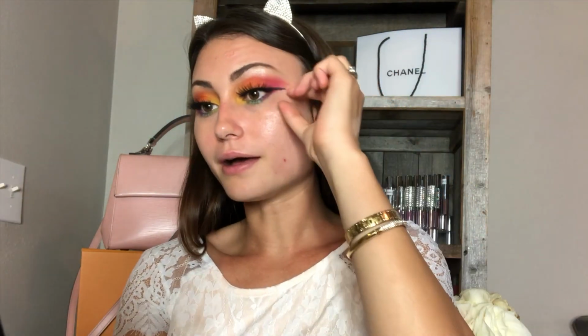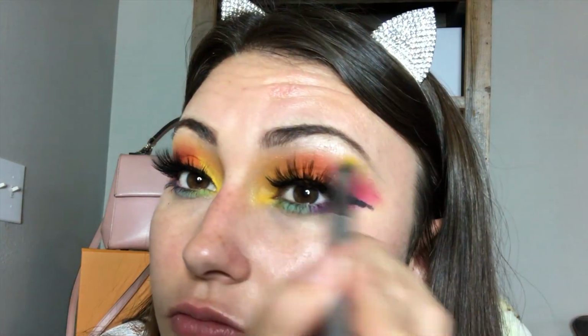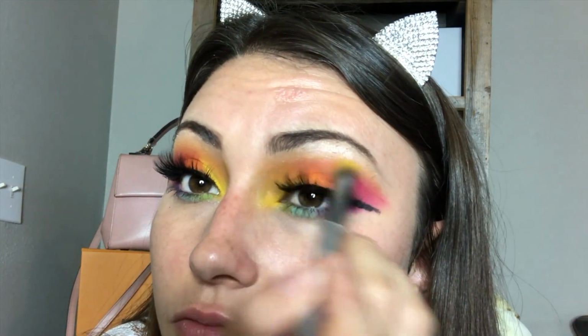It looks really crazy right now, but I promise we're gonna clean it up as soon as we're almost finished. I love these lashes. Definitely needed a dramatic lash with this dramatic look. Now I'm just gonna clean it up some. Okay, this looks good. It's gonna look even better after foundation.